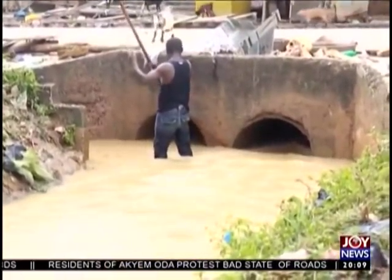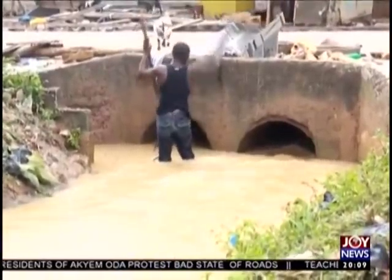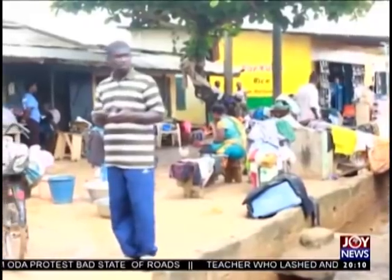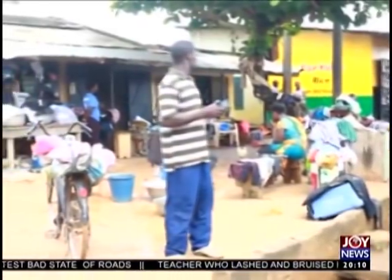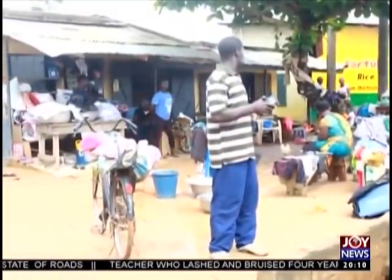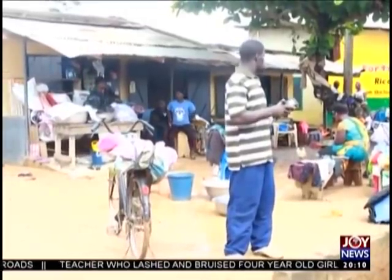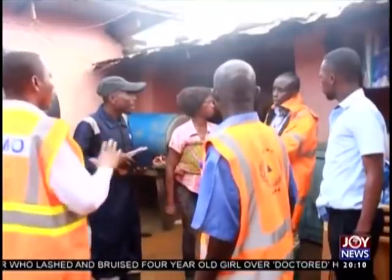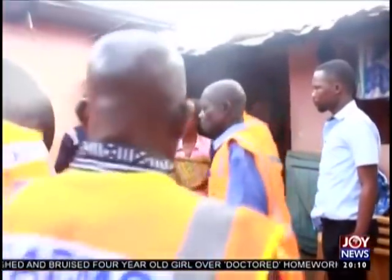The 4-hour downpour was accompanied by lightning and thunder. Electricity supply to the community was cut off. Homes and business centers in the town have been flooded, leaving residents no option than to sleep in classrooms and put up with people in neighboring communities. Affected residents are unhappy and are pleading for help.